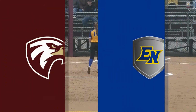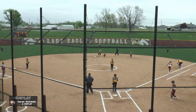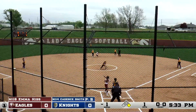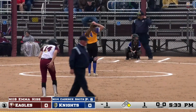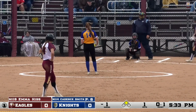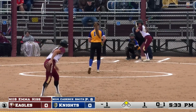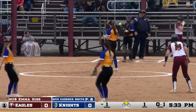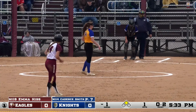And now number 19, Emma Hiss, up to bat. First pitch. Strike on the inside edge, and Hannah Lickey steals to second. And now she's in scoring position with Emma Hiss still up to bat. The pitch. Swing and a miss for strike 2. Count 0-2 with 1 out on the board. Hannah Lickey on second base.